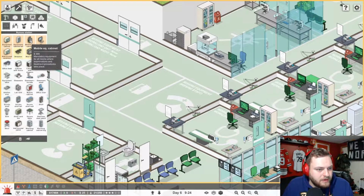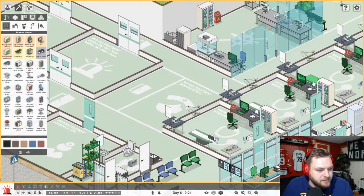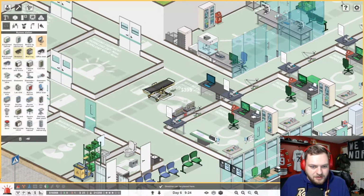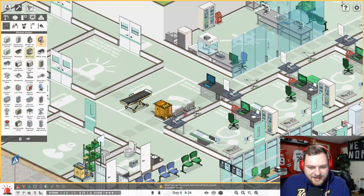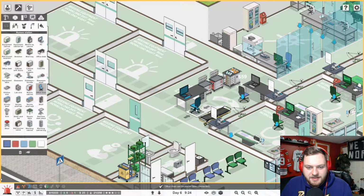PC, mobile cabinet. Here we go. We could throw a desk down, or maybe a reception desk. We need a mobile cabinet here. We'll outfit him for the future. We'll give him a couple. A stretcher. A meal tray. Oh my goodness. Oh, this just keeps getting worse and worse. There we go. Now that counts as there being a PC.